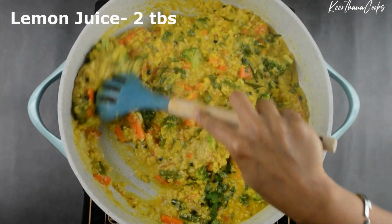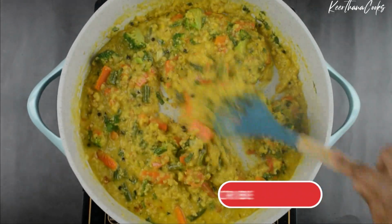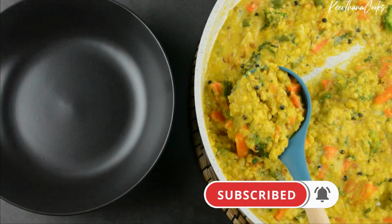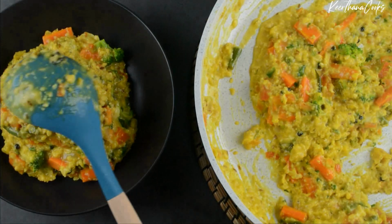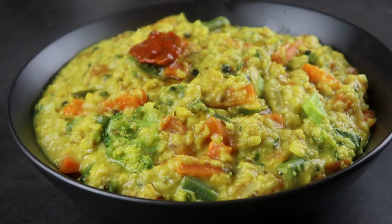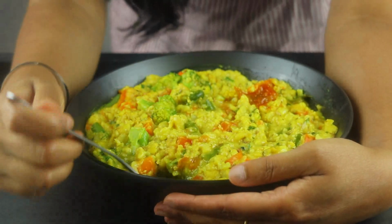Garnishing with some cilantro and 2 tablespoons of lemon juice. Our kichdi is now ready to be served. Make sure you don't overcook your vegetables, it might lose its nutrients. This is definitely a must try, one pot and super healthy recipe, guys. My words cannot do justice for this recipe, guys. Definitely try this out and let me know. You can have this with some pickle or yogurt on the side.